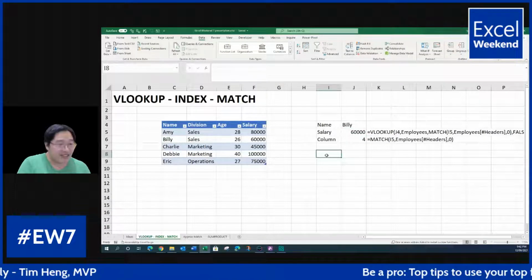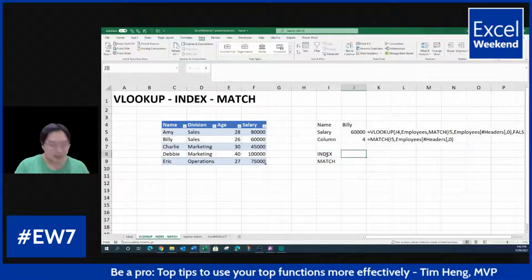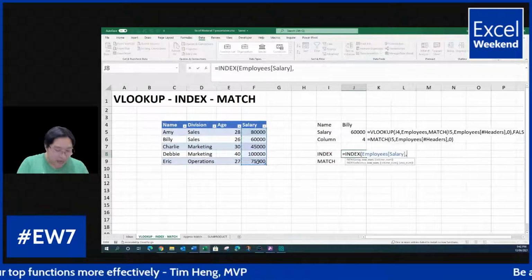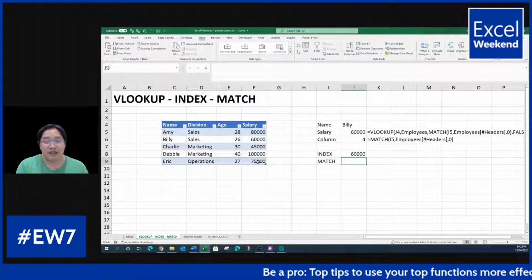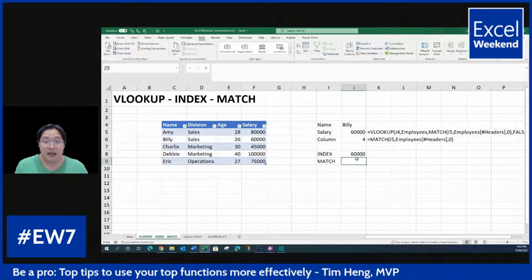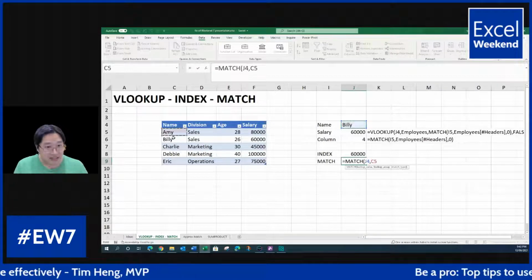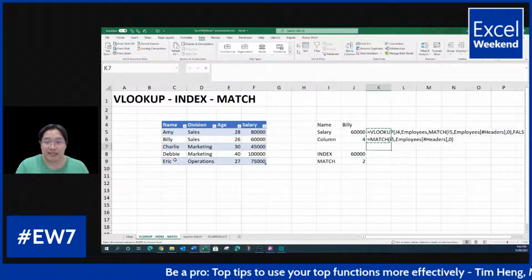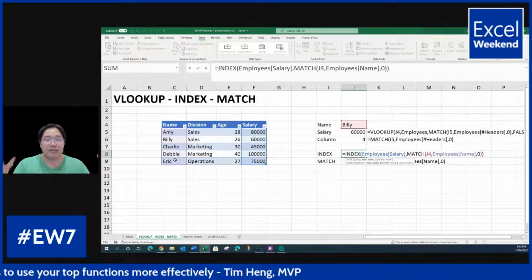And so, to answer John's point, index and match are really great tools. Index basically says, let's find our result from here. And perhaps we want to pick out the second row in this table, in this particular column. So index, find the salary, find the second row because that's going to be Billy's salary. And then the match will be equals match, finding Billy's name in the list. And that should give us the second row, which we can then combine together. Let me just pull these formulae out. Combine these together to become a full index and match combination.